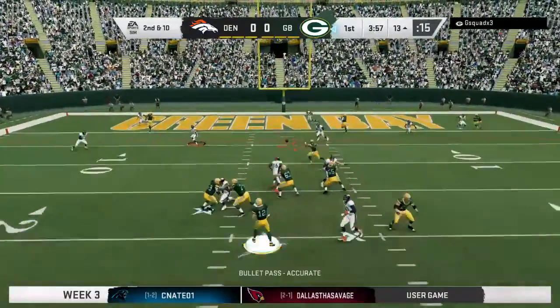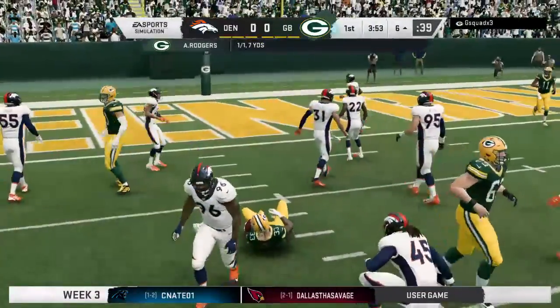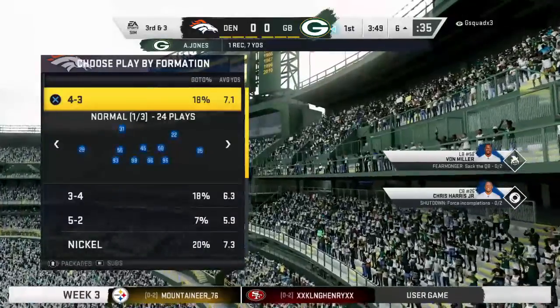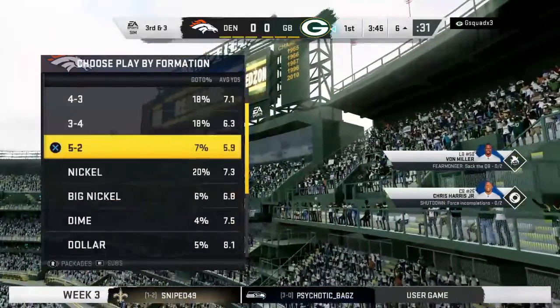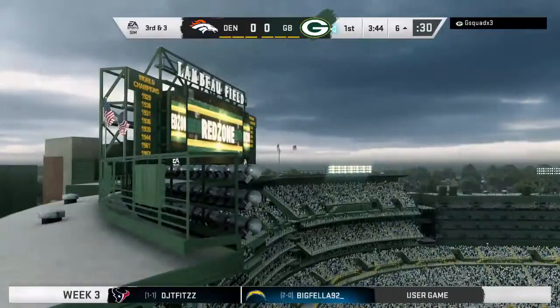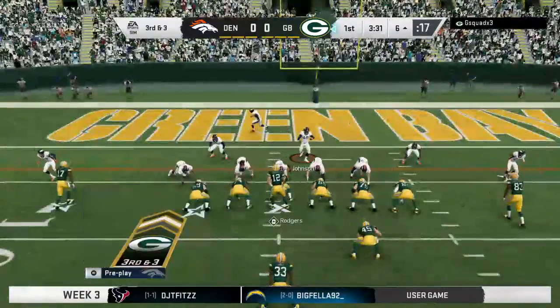Now they'll throw with Rodgers. Caught by Jones. And he's going to be brought down just shy of the 5 at the 6. Call it a pickup of 7, and that'll make it 3rd down. Brings up 3rd and 3.